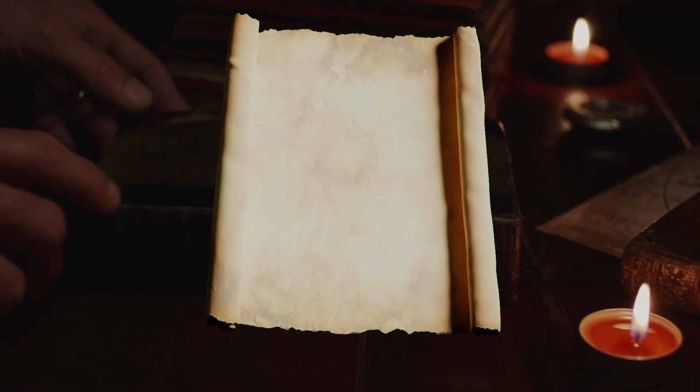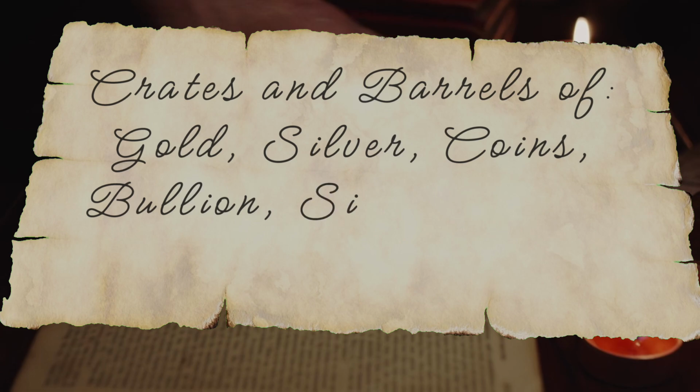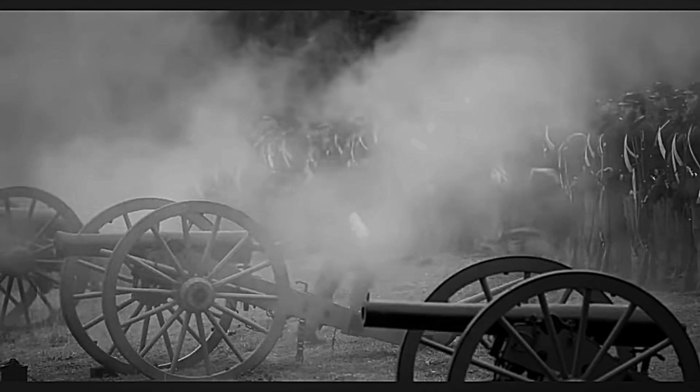Oh, what was that? What was in this treasure? According to official records that came from the Confederacy itself, there were crates and barrels of gold, silver, coins, bullion, silver bricks, and all sorts of jewelry that were donated by the women of the South, all in the hopes of funding the war. But that's only part of the treasure.